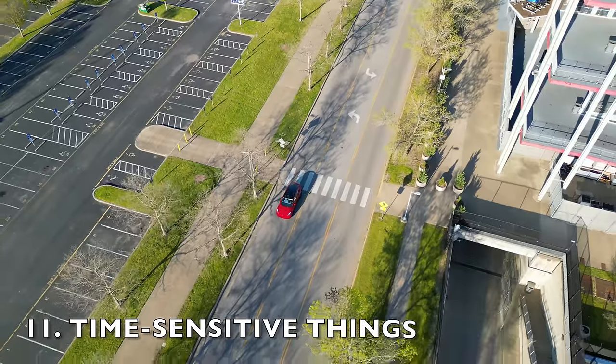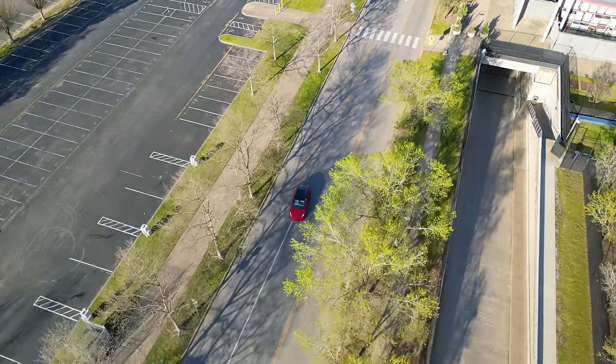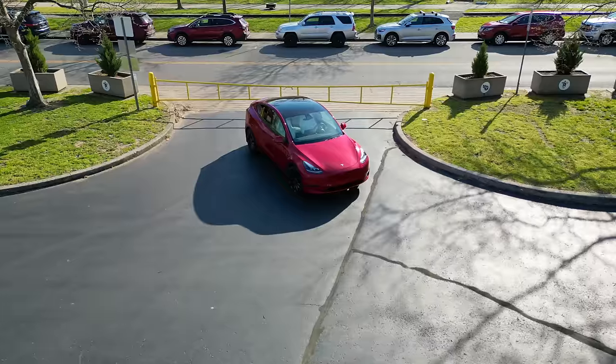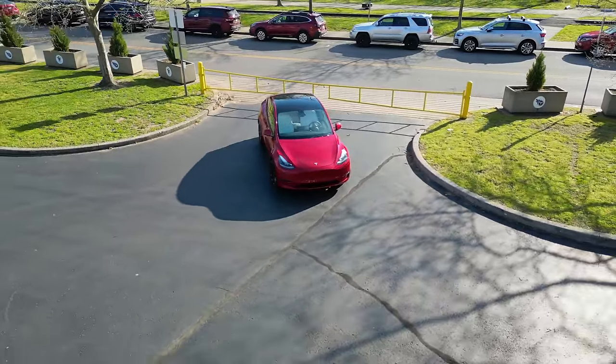The next thing to do is a time-sensitive one that many people overlook when taking delivery of their Tesla. You may want to consider installing a PPF or applying a ceramic coating. It's also crucial to protect your investment by taking care of its exterior. This is where paint protection film or a ceramic coating comes in. These options will help protect your car's paint from the harsh elements, and the PPF especially helps prevent it from being scratched or damaged. It's essential to get it done as soon as possible while your car's paint is still pristine and free from imperfections.